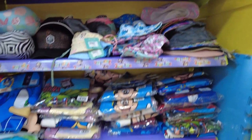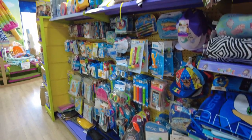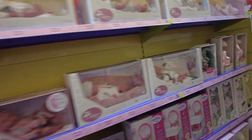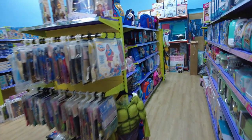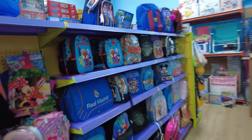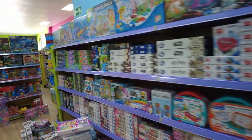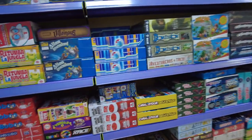And you've got all your hats and towels and bits and pieces. Snorkels. Armbands. And you've got all your girly stuff, the dolls and all that. Yeah, he's down here. Yeah, all sorts of stuff in here. Backpacks. Chairs, cool boxes. It's a bit random doing cool boxes. Games, puzzles, all sorts of things.